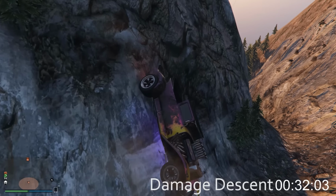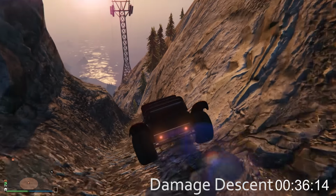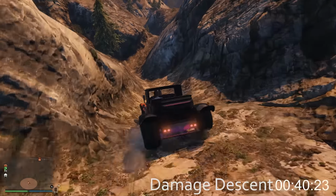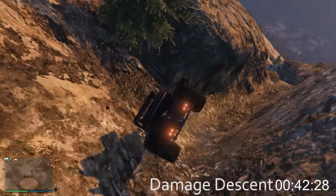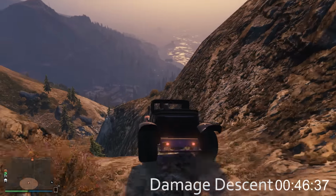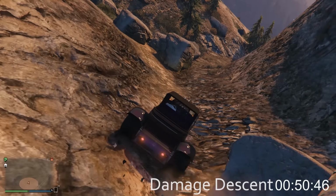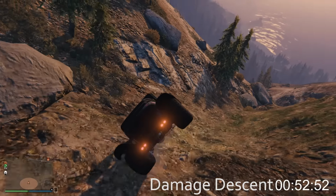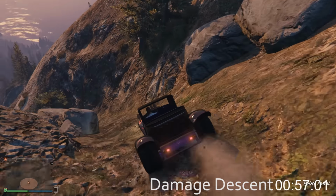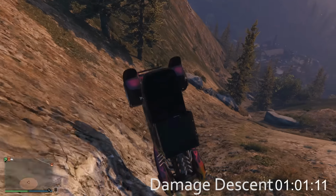Getting bounced around a lot. It is a pretty long vehicle, so there's more of it to get caught on the different obstacles. But not too terribly bad. Ooh. Definitely getting banged around, though. But it's pretty damn easy to get it out of anything that it gets caught on and keep it going down the hill. So, well, I guess we can't really call Mount Chiliad a hill. It's kind of in the name, mountain. Yeah, whatever.